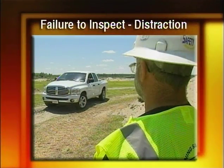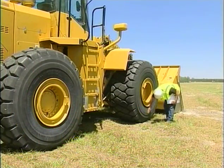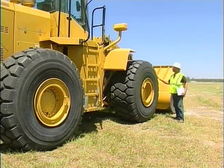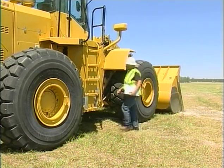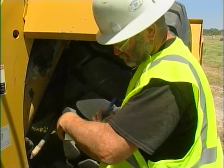Failure to inspect because of distraction. Clyde is about to start a pre-shift examination on the loader that he's going to be operating at the stockpiles. He takes the inspection form and he starts. Engine oil level is correct. Belts are in solid condition. Tires and sidewalls don't have any major cuts or damage.